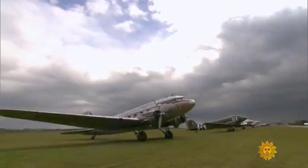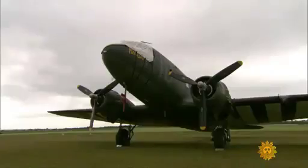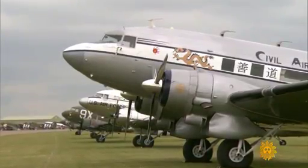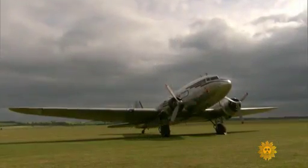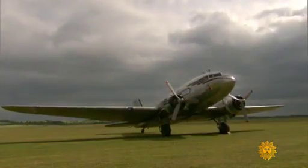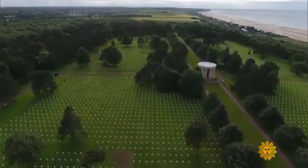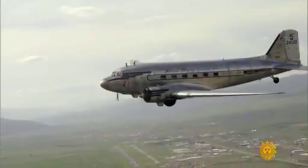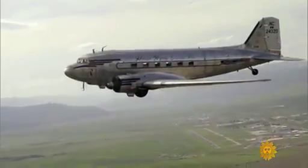This morning, Miss Montana is in England. She made it across the Atlantic along with Placid Lassie and the other airplanes waiting for the anniversary. It will be the culmination of that unlikely journey that began more than a year ago. If all goes well, it will end in honor for the D-Day soldiers and glory for a vintage airplane that, without this mission, might never have flown again.